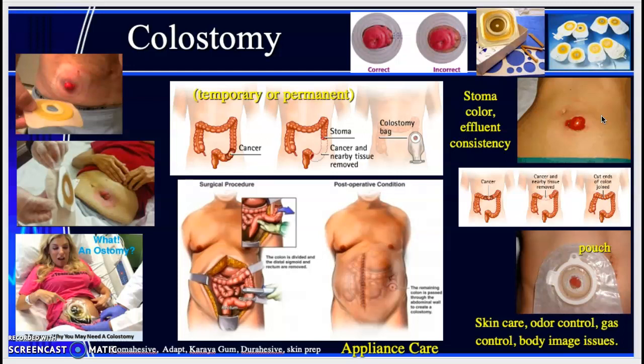Often the person can't eat, or maybe they've had cancer and they've had surgery, and it's a way that the person will be able to expel their stool, and it may be temporary or permanent. I want to highlight just a couple things to you guys. Look at that stoma color. It should be nice and beefy red. If it's black or dusky or bluish in color, that means it's not getting blood supply, and we need to call the surgeon. It should be nice and beefy red.